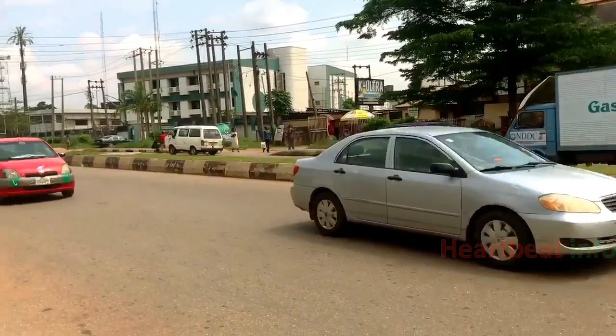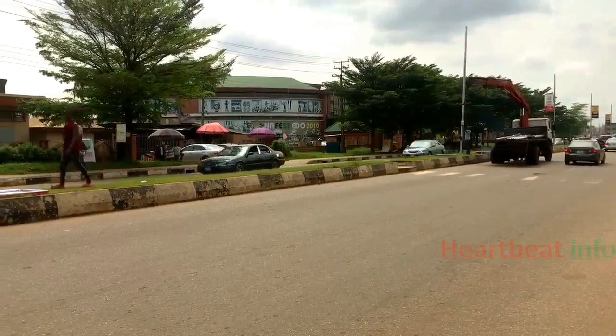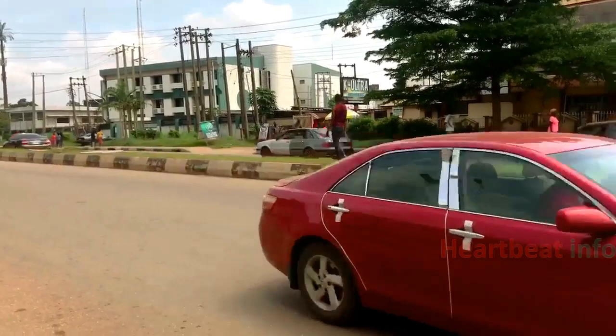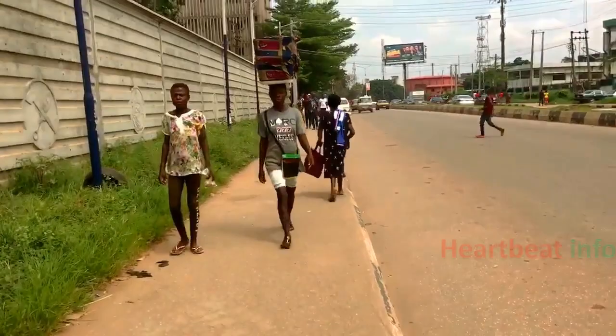And on this road we have, I think it's the General Post Office. We'll be looking at it very soon. This truck is blocking it. So if you're coming to Benin and you want to post something, this post office works. It still works. It's one of the few government establishments in this environment that works efficiently. So when you are mailing your letters or anything, this particular place on Airport Road is where you come to pick up your post.